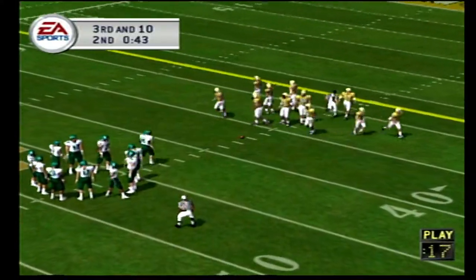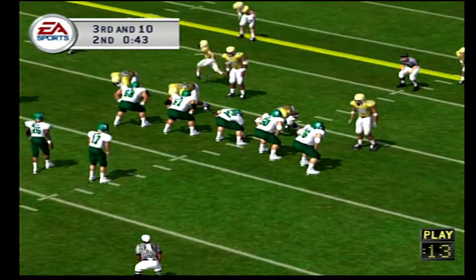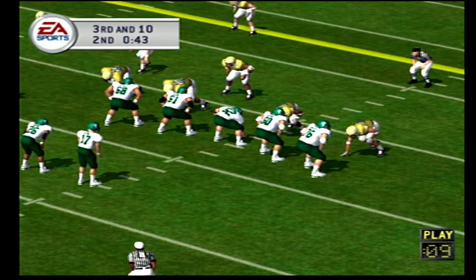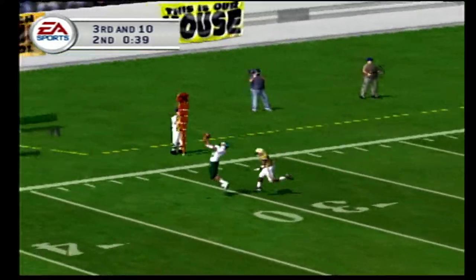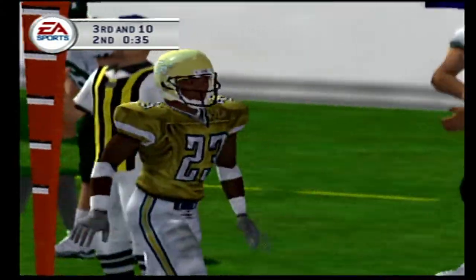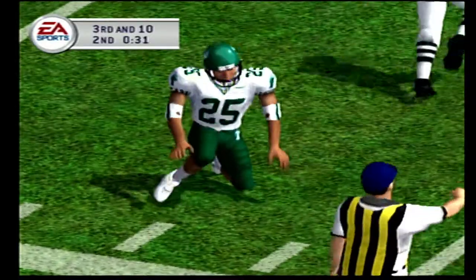Third down and 10 coming up. Ball on the 37. The Green Wave come out in the shotgun. Number 17, back to throw. Pumps once. And it's caught. Number 23 brings him down at the 31. Fourth down, coach. Yeah, they just didn't get enough yardage on that pass.